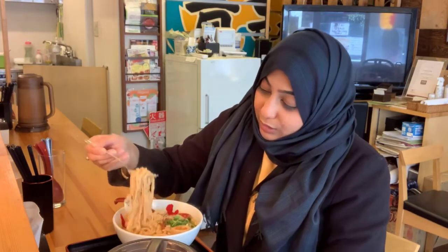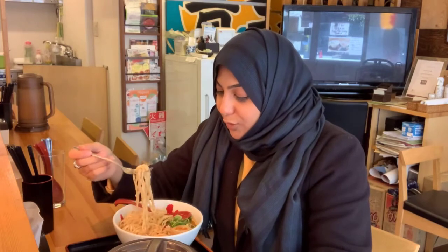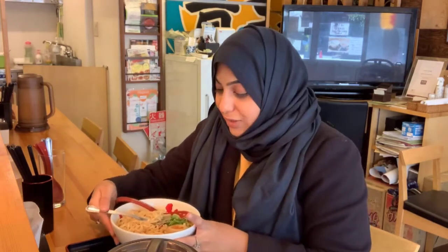Wow, the quantity is also very good. It was 890 yen, and under 1000 yen you get this much food. It's really good enough for one person. With this big a portion, you are full.